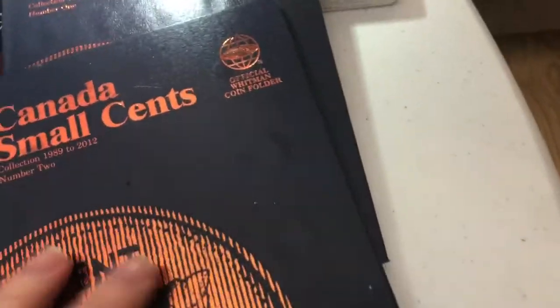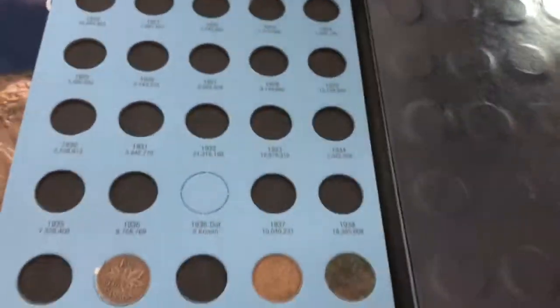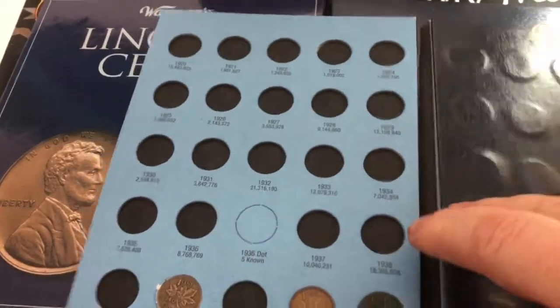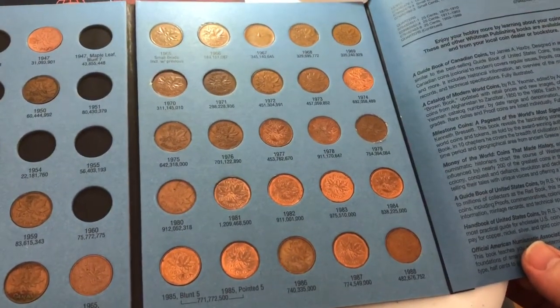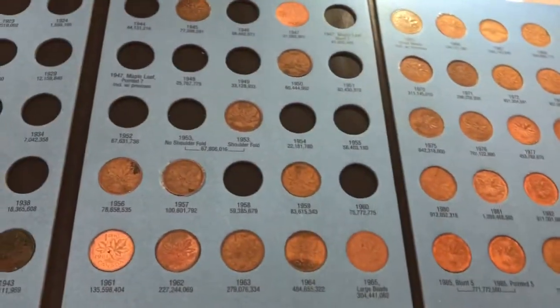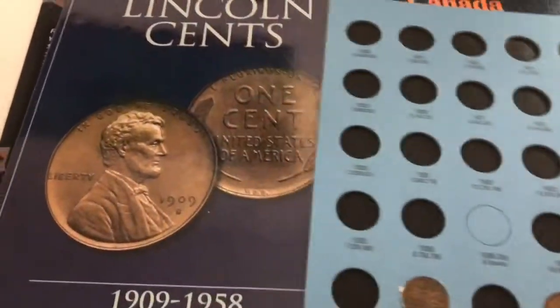And then, you know, I come across a lot of Canadian cents, so I decided to get some Canadian cent books as well, and trying to fill that up also from bank rolls. Got a whole page filled already over here from the 70s and early 80s. Got a bunch from the 50s and 60s, and a couple from the 40s.